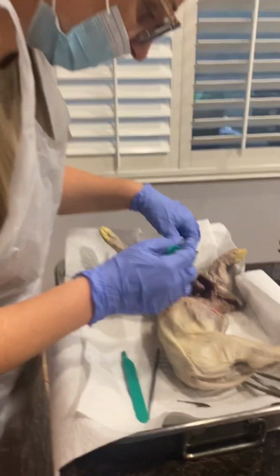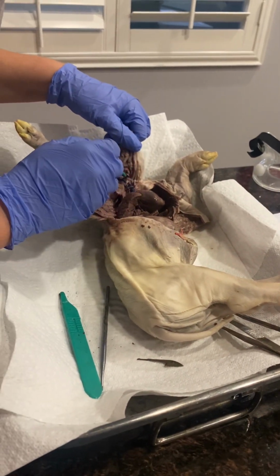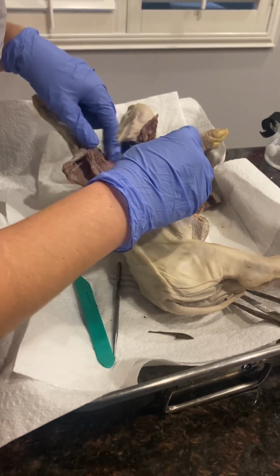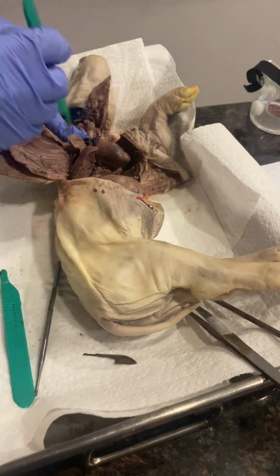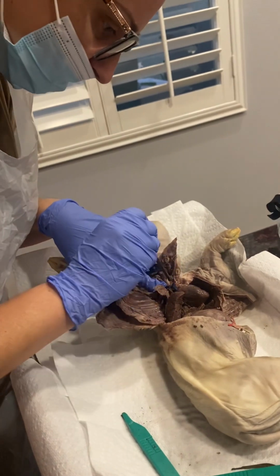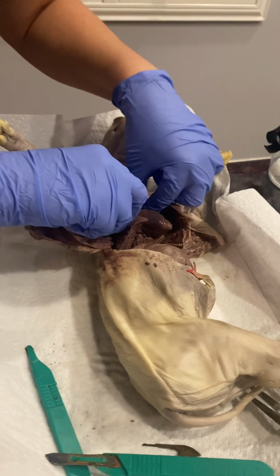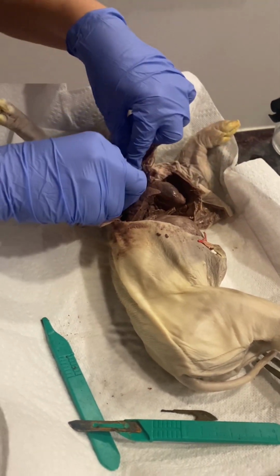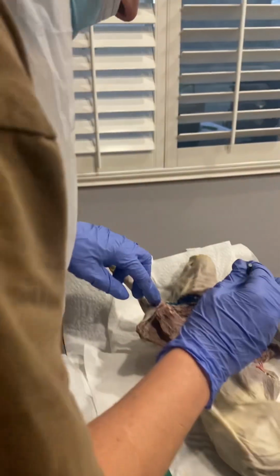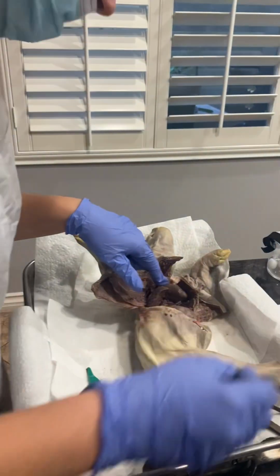Okay, so here's the larynx. I chopped into the larynx last week, or 2 weeks ago too. It's our voice box. It's right here, right on top of the trachea. Then this is the trachea right here, and it goes down like that and into the lungs. It kind of breaks up into bronchioles, and the bronchioles go into the lungs. So this right here would be the right bronchiole, left bronchiole.